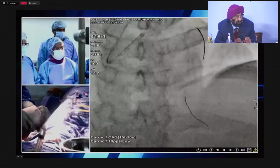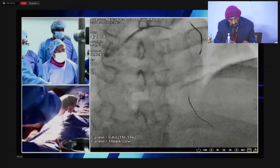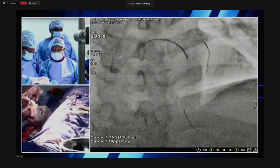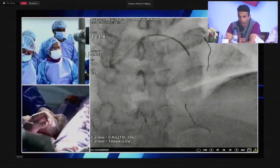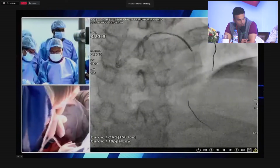So I guess the debate then comes down to the cost of overlap versus the ability to under deploy and then post dilate to optimize sizing. Again, these are practice differences. I think ultimately a similar result can be achieved with both approaches given the use of intravascular imaging and your ability to really optimize what you're doing.